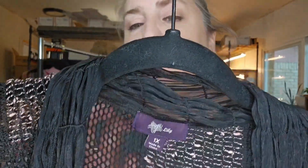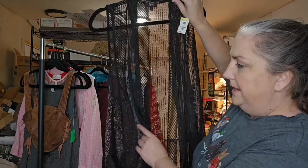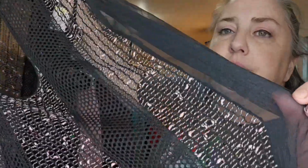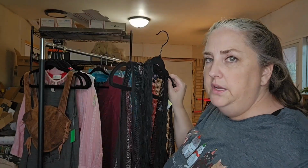I don't know much about this brand. I might have to do some research, but I thought this was kind of like a vibe. So it's that black mesh. It's got some pockets, which I thought was interesting. They are mesh pockets. And then it has a sheer chiffon panel. And then you have a pink and black mesh all around. But it's sort of that long, open front cardigan vest.